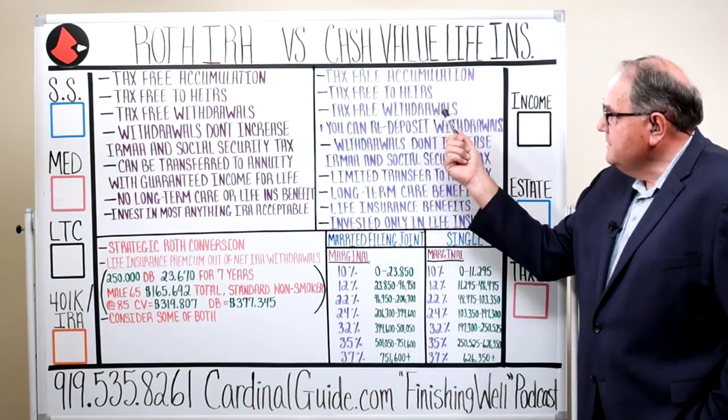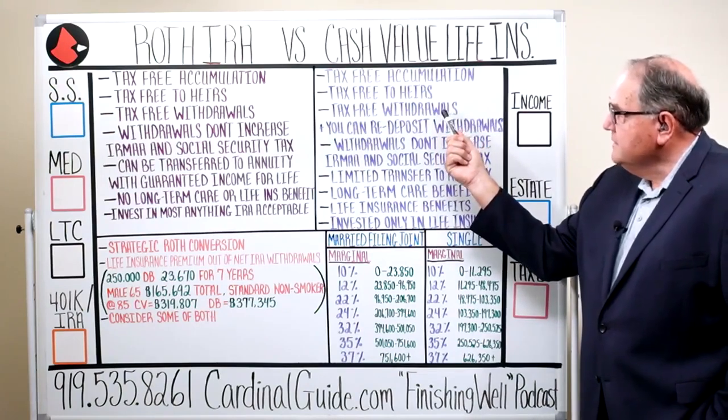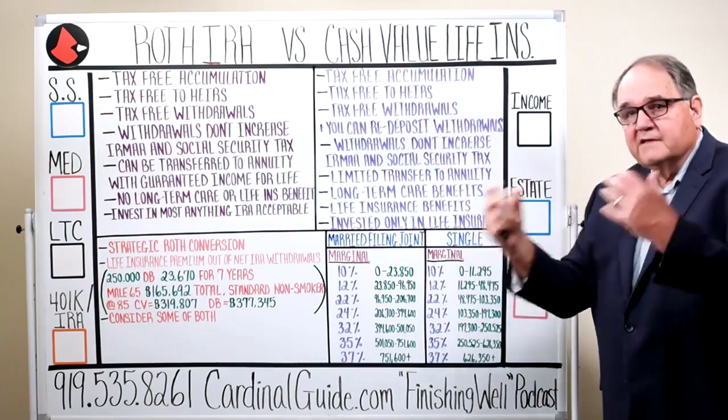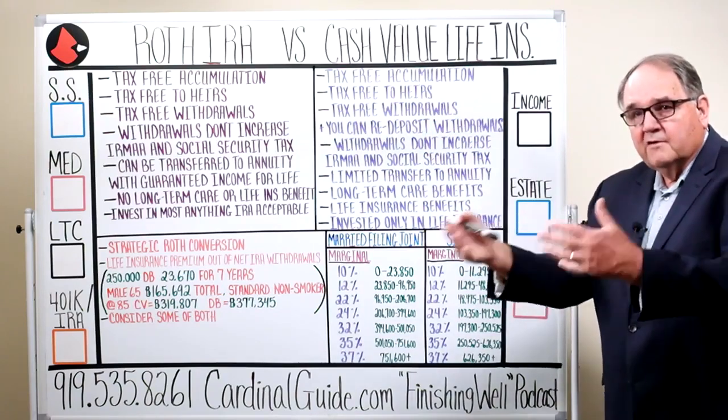So I'm not going to do the withdrawals, most likely, because I want the tax-free benefit or the face amount, the death benefit, to go to my children. So, Tom? Yeah, I mean, I think one of the earlier points was about leaving money to the heirs.